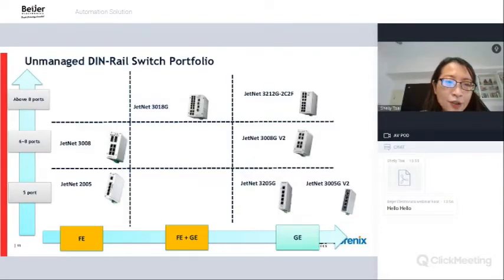And this is our managed switch profile. As you can see, there's a 5 and 8 port fast Ethernet, and then on the right-hand side there will be the gigabit. And for the 18 ports, they have the 3 combo gigabit, and for the other ports, there will be the fast Ethernet for customer to choose.